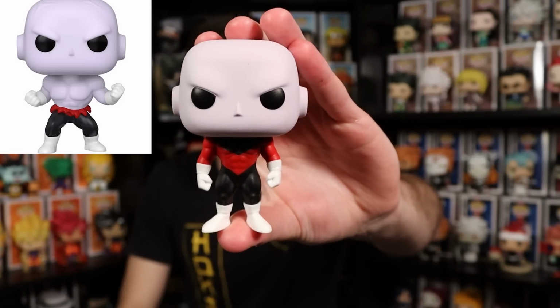As far as the common wave overall, I do like it. I think there were some really great choices. However, I would have preferred that they went with some new characters, but I like that the current characters did get some updated designs, because like Jiren's regular mold, oh, I do have him actually out. Jiren's mold is good, but I like the newer mold better.